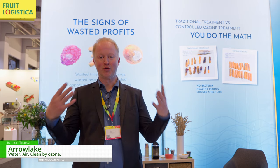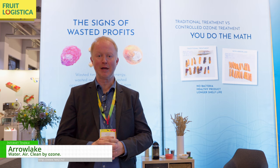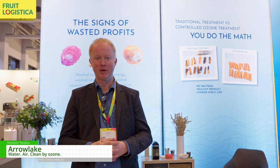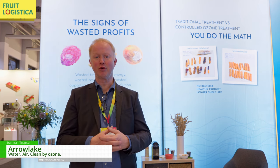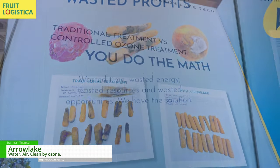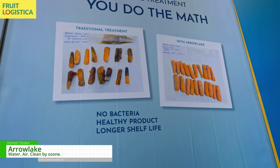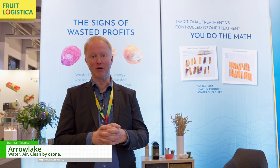We are a producer of water treatment technology, specialized in treating the water that you're using in the process of treating your fruit and vegetables. We have invented a special way in dissolving ozone gas into the water. Ozone is a natural way of treating the water. And when you use our system, we enable you to reuse the water during your entire washing cycle.